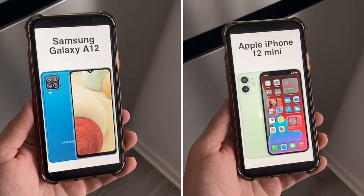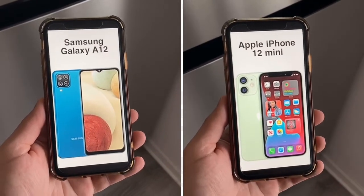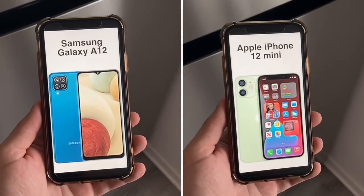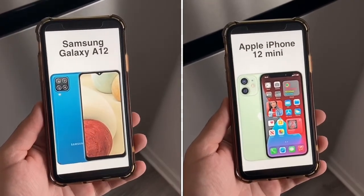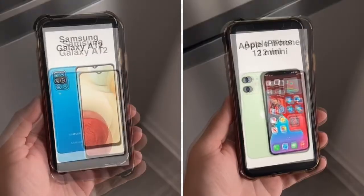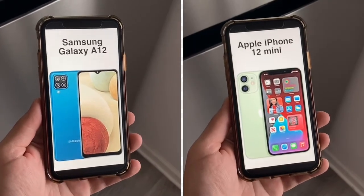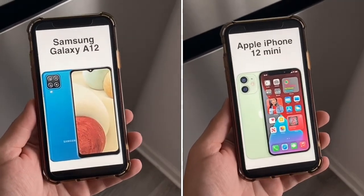I would suggest if you're really into pictures and videos and content creation, the iPhone 12 mini will better suit you. But the A12 is not a bad device. I mean, it has a lot of things going for it, especially for the price of free. And the unlocked price is not bad at all either. So overall better phone is the iPhone 12 mini. The overall better value is the Galaxy A12.